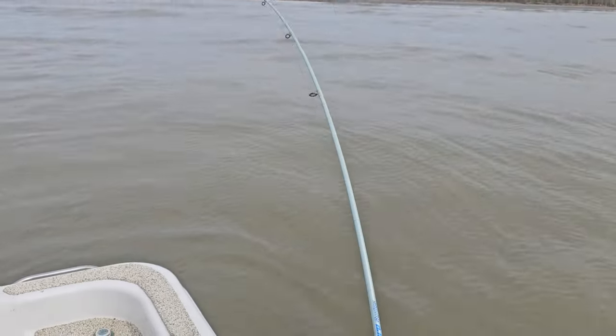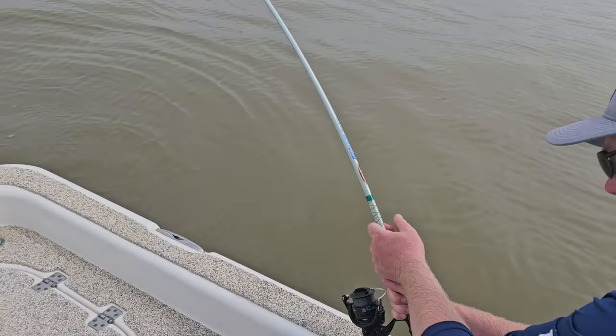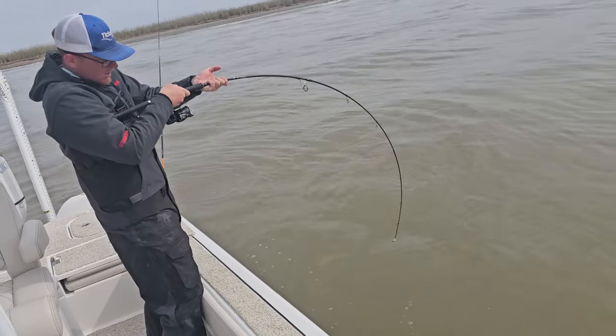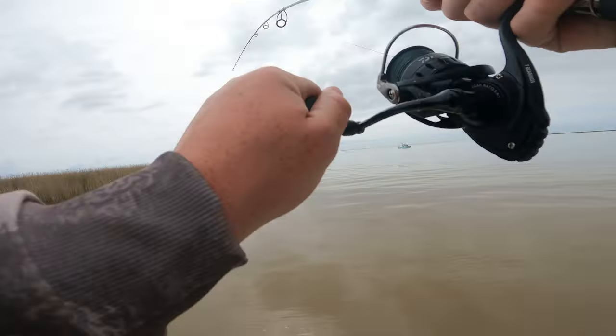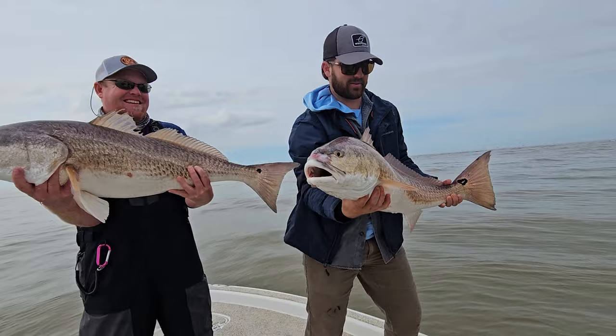Somebody wanna come get this, Chad? Come here. Come get the fish. Oh god, I can't get it out of the rod holder. Yes, sir. Beautiful redfish. Doubled up on big guys.